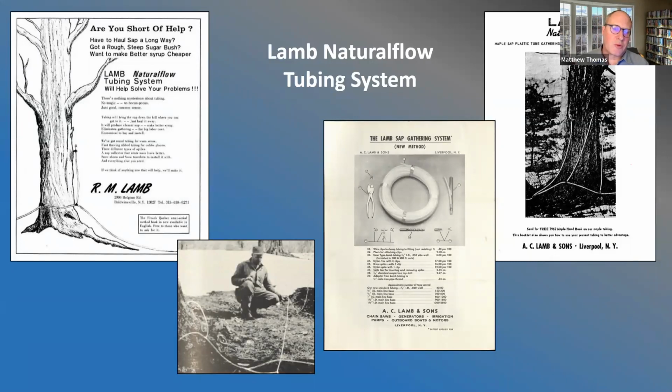But one of the problems with the Lamb system was that it was a vented system, unlike the Maple Flow 3M system, which was a closed system. So the vented system allowed air into the tubing with the idea, according to Bob Lamb, that it would help prevent a vapor lock that would happen. And natural gravity on these tubing systems, as things flowed downhill, would develop in the tubing, and as the gravity pulled through, what was called a vapor lock or a vapor compression would happen, because the tubing was soft plastic, it would close it up and it would stop the flow.